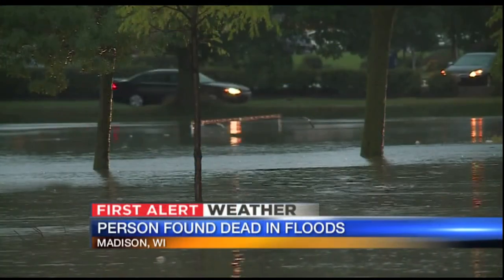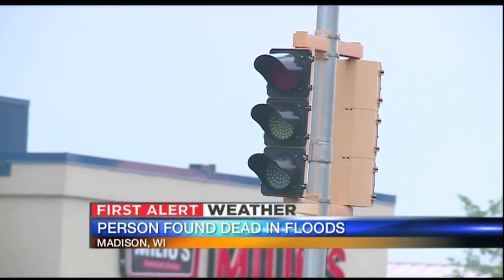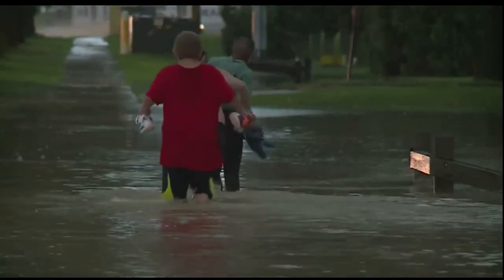Well, Bob, you mentioned the heavy rain in parts of the upper Midwest. Hours of heavy rain triggered flooding in parts of southern Wisconsin yesterday. It triggered evacuations after nearly a foot of rain fell there. Dane County officials said they've recovered the body of a man who was swept away by floodwaters last night. Body found in a retention pond during a search that lasted several hours this morning.